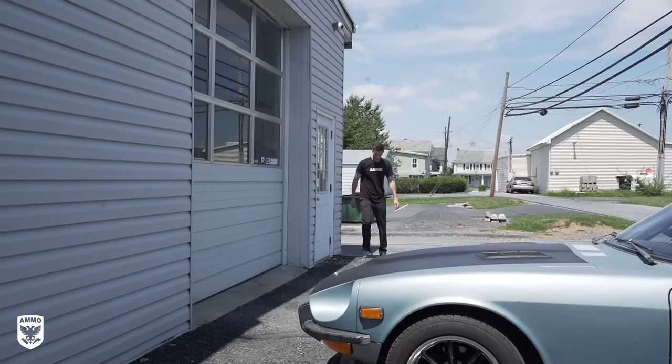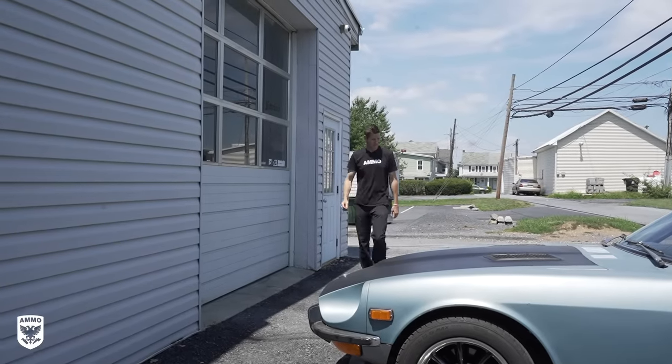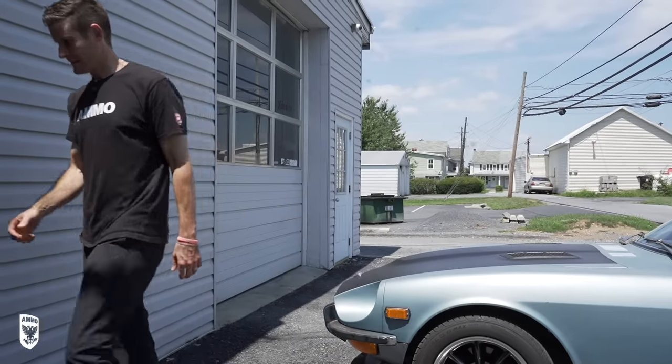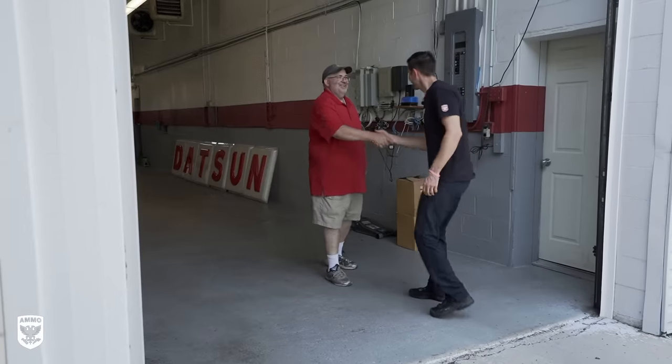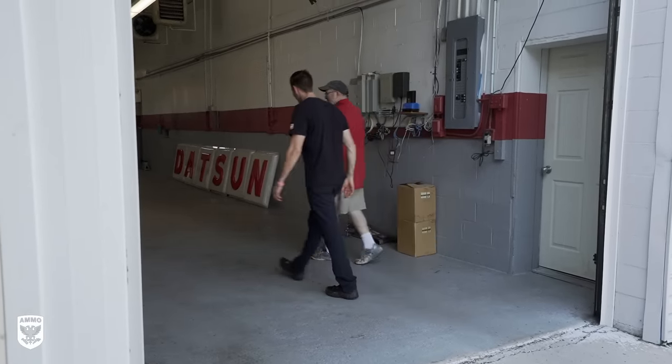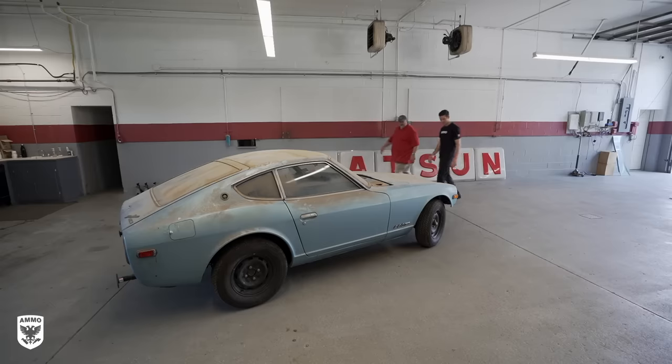So after a few weeks of back and forth emails, I had to take a trip out to Hershey, Pennsylvania to see the Z in person for the first time. Now at this point, we moved the car into a larger work bay as Steven partnered up with another Z enthusiast, Adam Eisenhower, to oversee the preservation, mechanical refresh, and of course, the eventual sale of the Z once we were done with the detail.